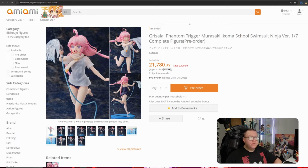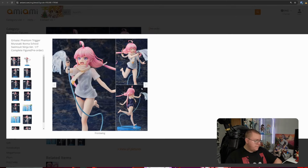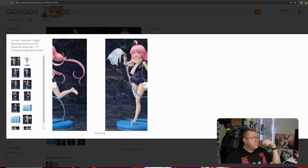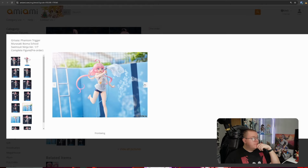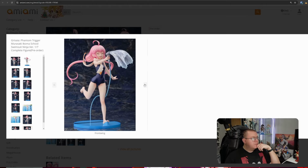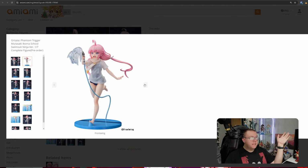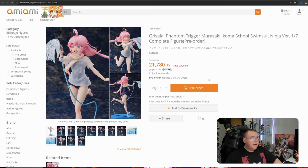Grazier Phantom Trigger Murasaki Ikome School Swimsuit by Kaitendo, 21,780 yen, October 2025. Not too bad. Multiple faceplates. You can take the shirt off if you want her in a school swimsuit outfit. Yeah, looks fine. It looks like the scarf is included. I would expect you can probably display her with the scarf off, since you probably have to pop the head off to change the faceplate. So that's probably a nice bonus. They don't show that in any of the photos, but not too bad. Whether I'd get it, I don't think I'd get it. The hair shading is really good, but everything else is pretty basic on this figure.